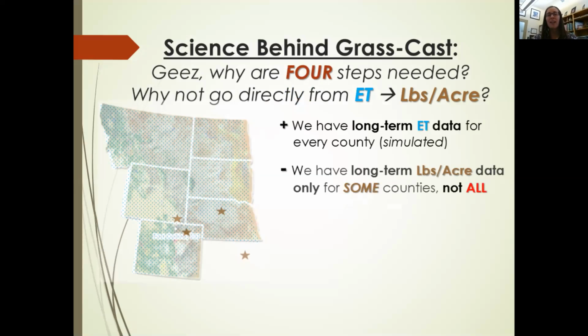Here's the problem. When it comes to pounds per acre, we don't have very much long-term data on this. Even though there are rangeland management folks all over the West taking clippings, going out and clipping their vegetation plots, these data are often short. They're not long enough. They're not consistent enough. And so this is why we need a 4-step process.